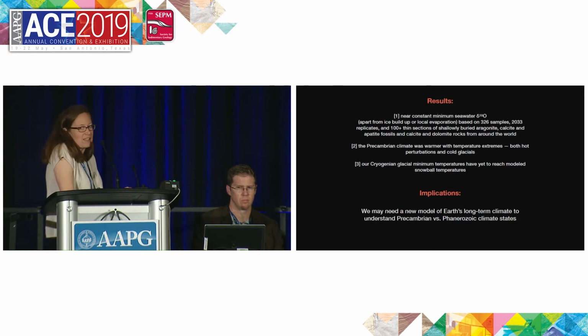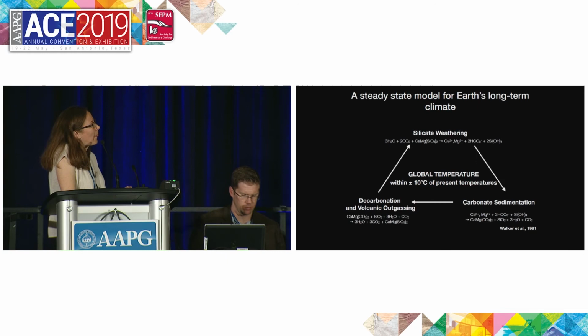So the implications of this are we might need a new model for Earth's long-term climate to understand the Precambrian versus Phanerozoic climate states. So this has me returning to a classic model by Walker, Hayes, and Kasting from 1981 to think about what sets Earth's climate over long time periods. In this model, we have CO2 from volcanic outgassing taken up by silicate weathering and stored and sequestered in carbonate rocks before being returned to the mantle. And this cycle is thought to keep global temperatures within degrees of the present.